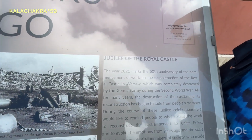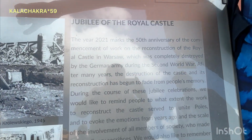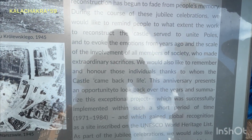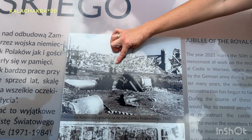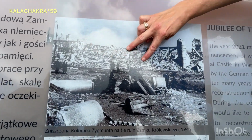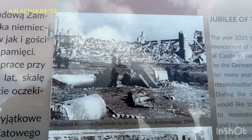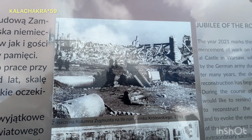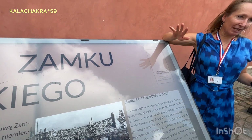Yes, it is completely destroyed. Look, this is the column behind you. It was also destroyed. There's a group of people standing exactly where we are now. And the rubbish here, this was supposed to be the royal castle. And listen, the Germans lost the war, as you know.